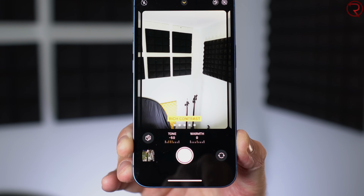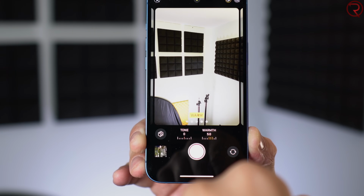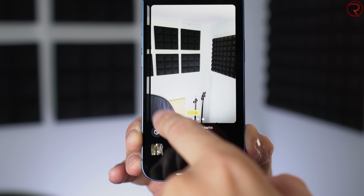I also forgot to mention that with the iPhone 13 we actually get color profiles now, so you can select a color profile for your pictures, and all the pictures that you're gonna see throughout this video were taken on the standard mode color profile basically, so keep that in mind.